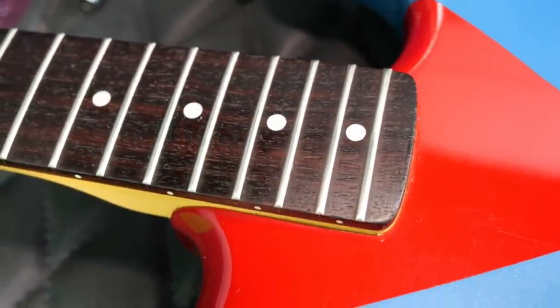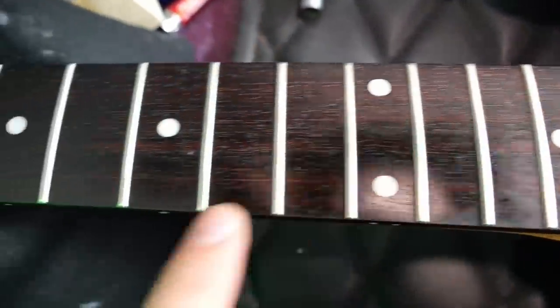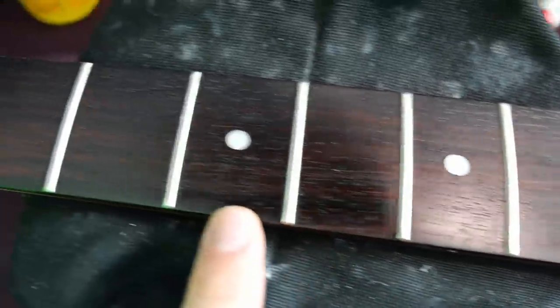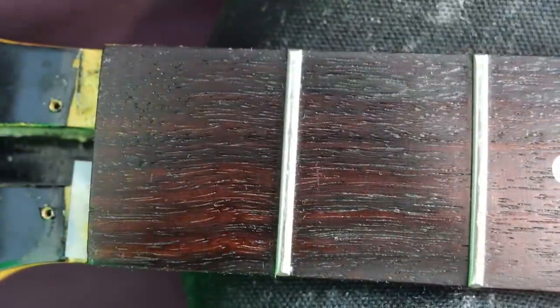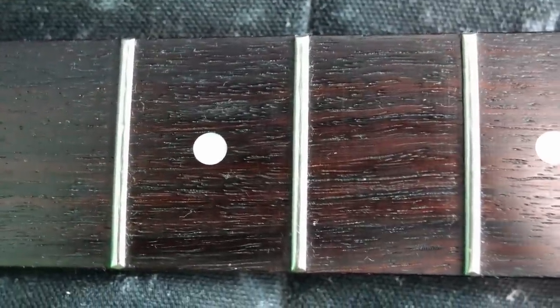It's got 21 frets. I definitely would not say they're huge, but definitely medium style. We've got acrylic dot inlays. And we do have some fretwear, mainly in the cowboy cord areas. I just did a polish on these frets, so it's kind of hard to see, but you can definitely see right there somebody played this quite a bit.